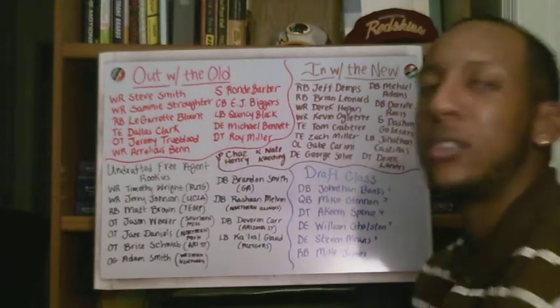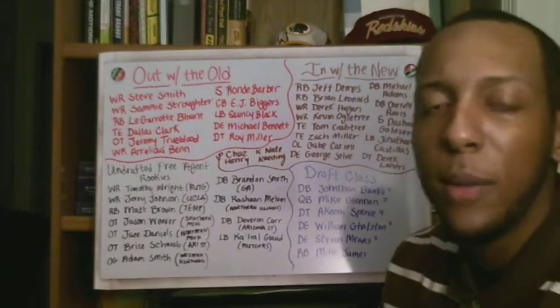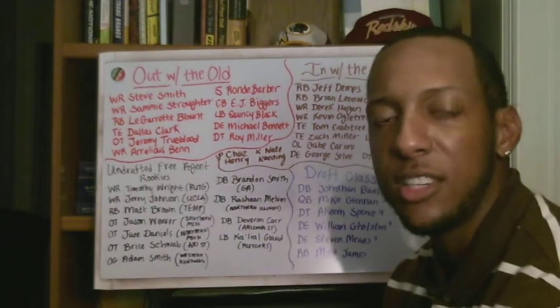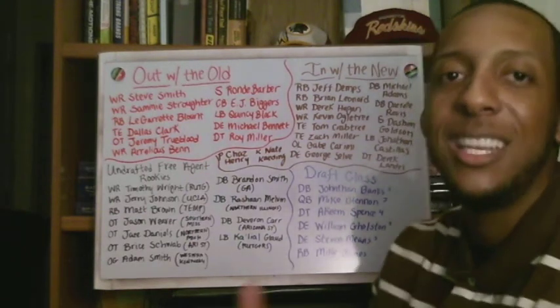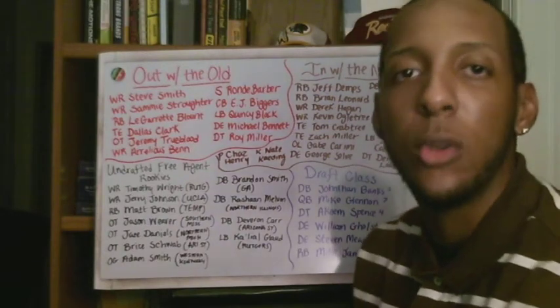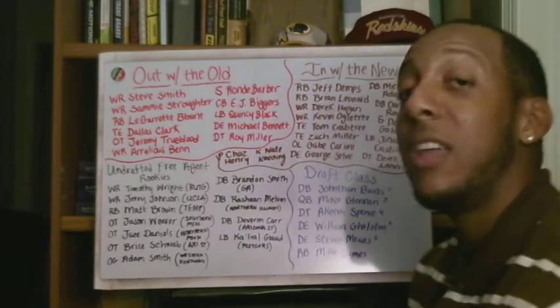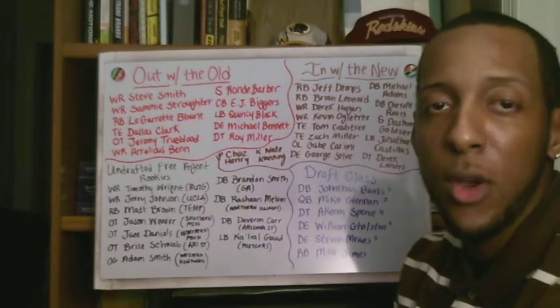But Roy Miller is one of those unsung heroes. He's one of those guys that you don't talk about. He doesn't fill up the stat sheet. Quietly, though, he does his job, and he does it at such a high level that he allows others to do their job even better. And I thought that he played really well on the interior of this defensive line.